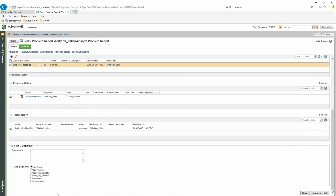And then down here at the bottom is where we go through and specify where this goes next. So basically, if I've gone through and evaluated this problem report and said, yes, this is an actual problem, I can now say confirmed as a problem, and I can move it forward into a change request. I can say not verified. I can say it's not reproducible, which means that was a one-time thing. I can't actually make it happen again. So once again, can't really move forward because I can't make it happen again.